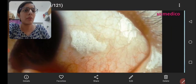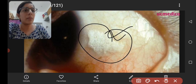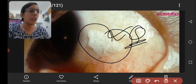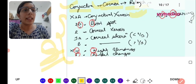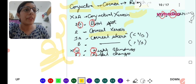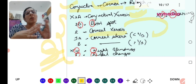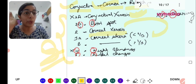Here is a Bitot's spot. Here is a Bitot's spot. You can see this. This is the Bitot's spot. Many times this question is directly asked by giving the image. Okay. Then corneal xerosis, that is corneal dryness. Then after the xerosis, ulceration happens, less than 1/3. Okay, 1/3 we use in corneal ulceration only. That's why you can remember 3A and 3B.